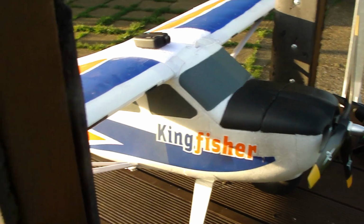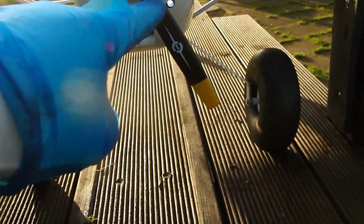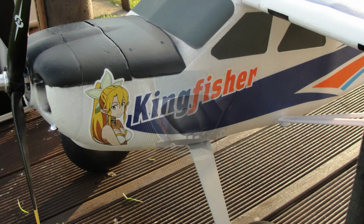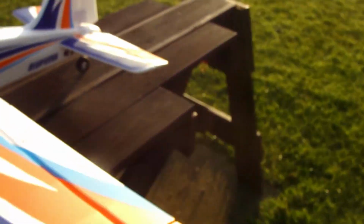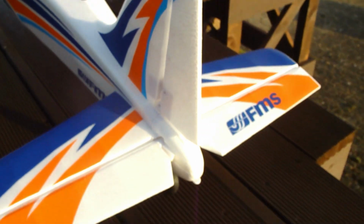Let's do a walk round. It's got nav lights here that I've put in. Put those in myself. Got a beacon light here. You can't see it very well in this light, and it's got one underneath.